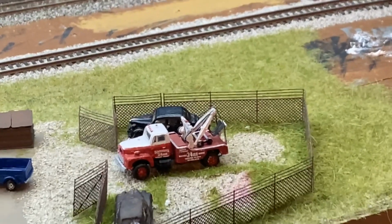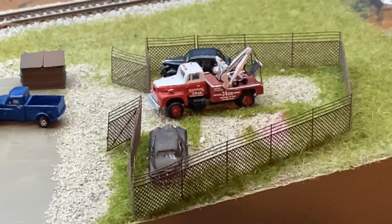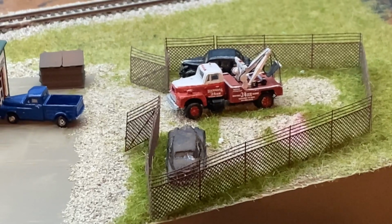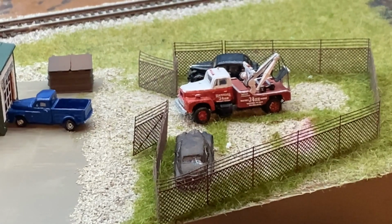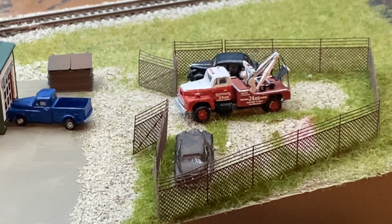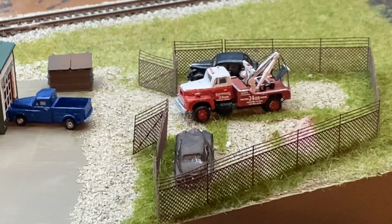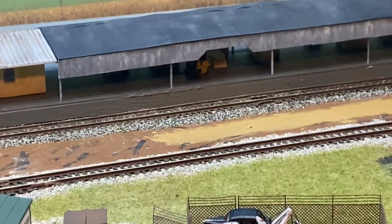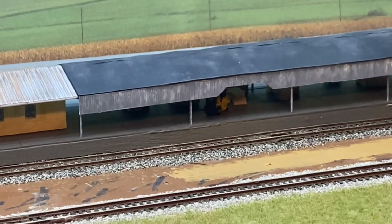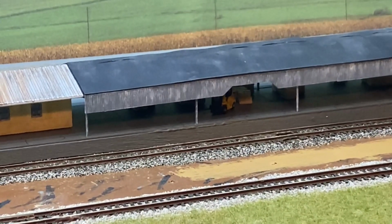Anyhow, again, they didn't have weed eaters in 1980 either. So you had to lop it off by hand if you wanted to. So it's pretty weedy in there, and that's Gold Medal Models chain link fence. Yeah. So behind it, on my loading dock, I have a bunch of bricks.